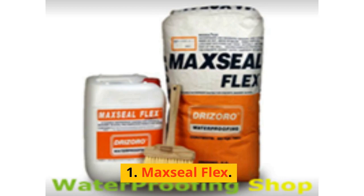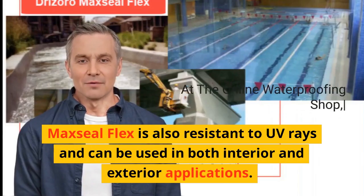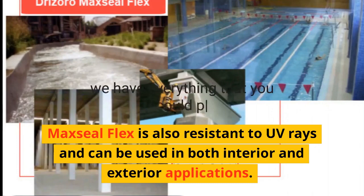1. MaxSeal Flex. MaxSeal Flex is also resistant to UV rays and can be used in both interior and exterior applications.